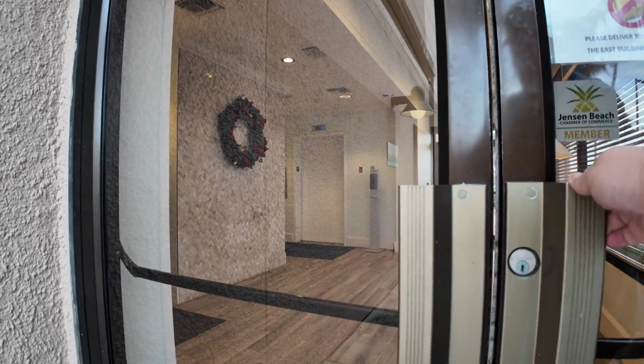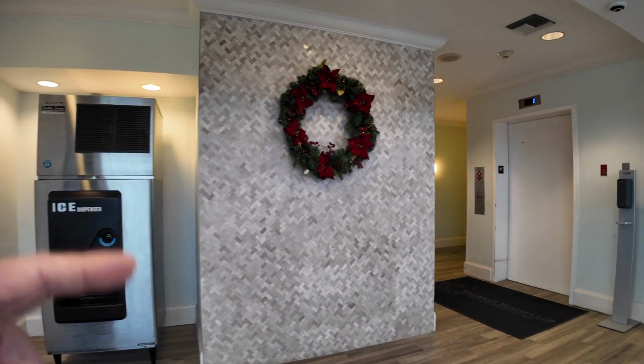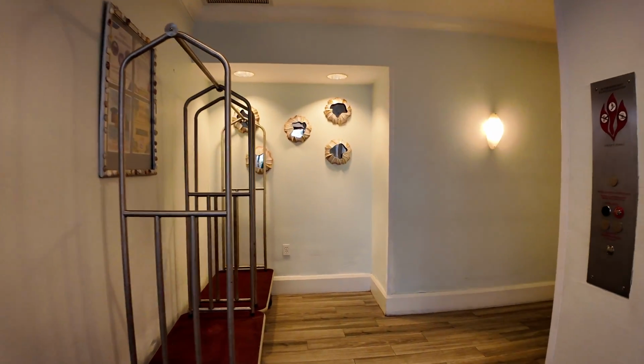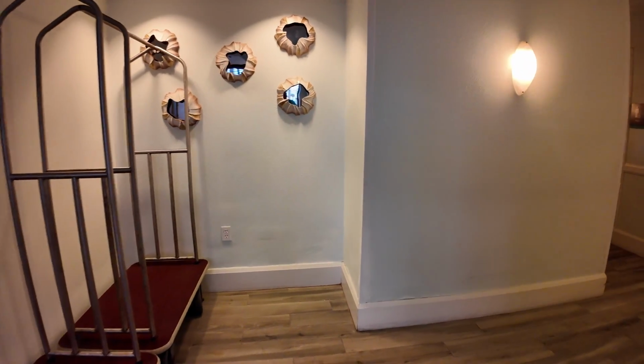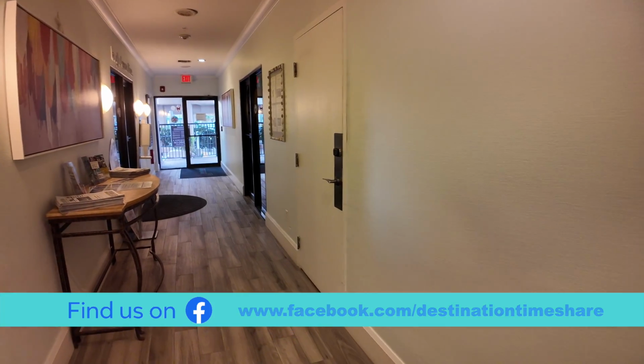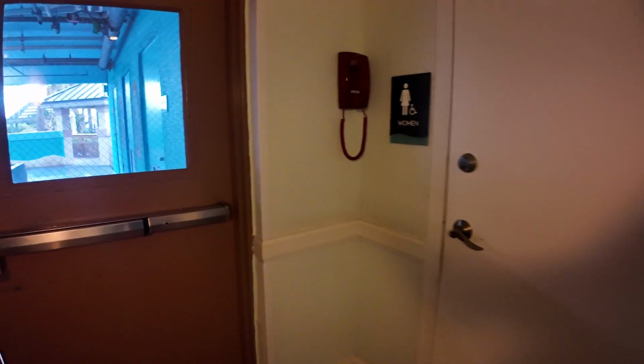Okay, so we're gonna head inside here into what I guess you call the non-oceanfront building, but they do just have a small lobby here, an ice machine, an elevator to go up to the different floors, and then they also have some luggage carts here. So plenty of those around the property. Activities and the pool are down there, but we have some other activities out this back door we'll take a look at also.